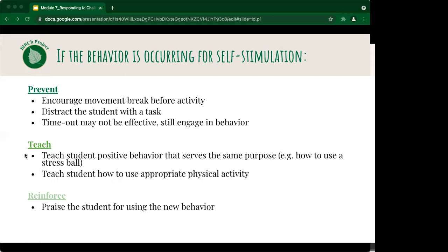If you know a student has a hard time sitting still for long periods of time, taking a movement break could meet that need. Additionally, distracting the student with a task can prevent the behavior as well. And timeouts are not effective if the behavior serves this function, and the behaviors persist. We can teach the students replacement behaviors that serve the same purpose and are not unsafe or disruptive.